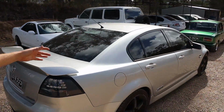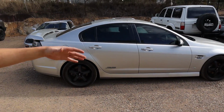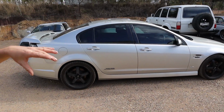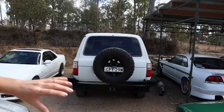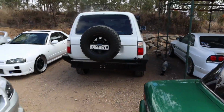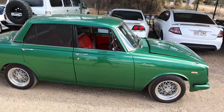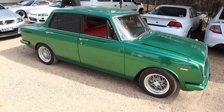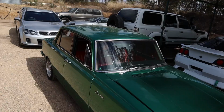The VE SS here, we're doing a supercharger. It's an L98 VE SS, getting supercharged with an LSA blower kit, so I'll be doing content of that one. The 80 Series you would have seen, we'll get to that when we get inside, but it's still here obviously. We've got this beautiful 1964 Corona. It's just here for a general carby tune-up and a few other issues we need to fix. So very, very nice car, beautiful car.